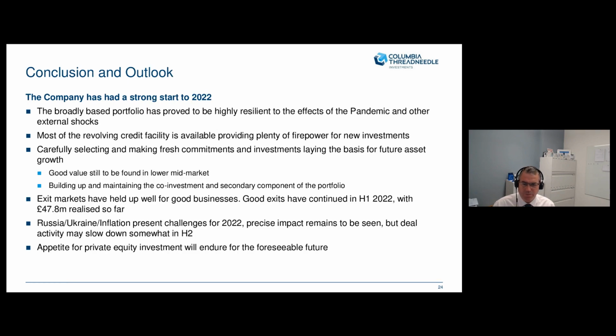So just moving on to the conclusion and outlook, just to wrap up, we have had a good start to 2022. I've spoken to you before about how resilient the portfolio was through the pandemic, and it has been with previous economic crises, of which there have been a few in the life of this company. It has come through well on the other side. So far, we are holding up well. In fact, we've actually grown.